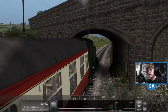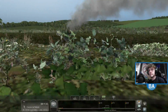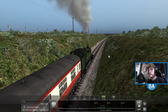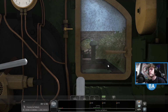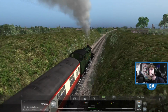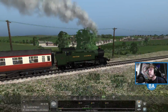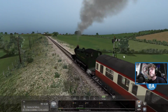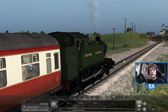Just moving that reverser up a bit as we're at a lower speed. There we go, out we go. And we are probably going to have a red at the end of the platform at Churston. I always call it Churston, but then it probably is Churston. There we go, that really is going for it. Yeah, the scenery around here is impeccable. It's not impeccable, it's very impressive. It would be impeccable, yeah, impeccable scenery.